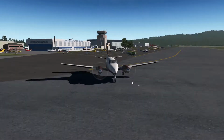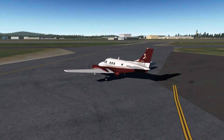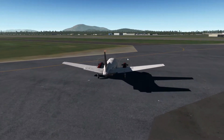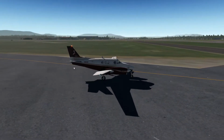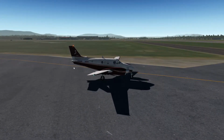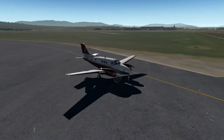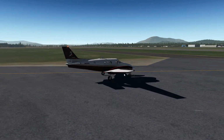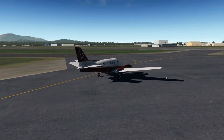I gotta keep under control here. I think I can hear announcements or something going on there. Can you hear voices? I hope they're included in the scenery. Looks wicked though.